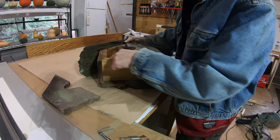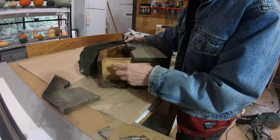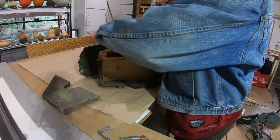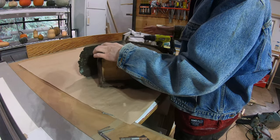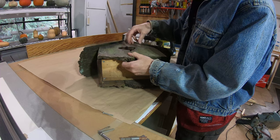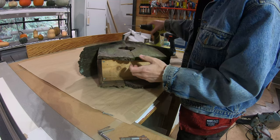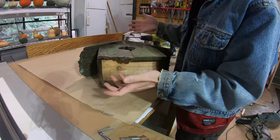So I built the skeleton of the birdhouse out of good cedar boards, and then just capped it all off with these older weathered boards. And for the heart, I had used some hole saws that just fit into the drill like a drill bit to cut the circles, and then simply cut it to join up the heart.